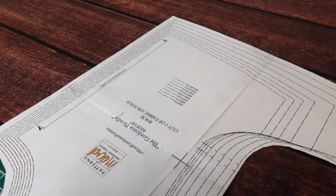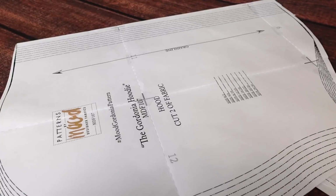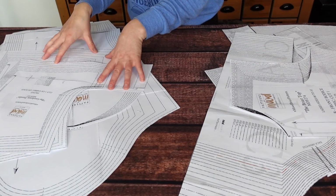Okay, so that took a little bit longer than anticipated because, of course, I had to go through that whole process with not one, but two patterns, but now everything is cut out, taped together, assembled. First, I'm going to combine them all into one pattern.